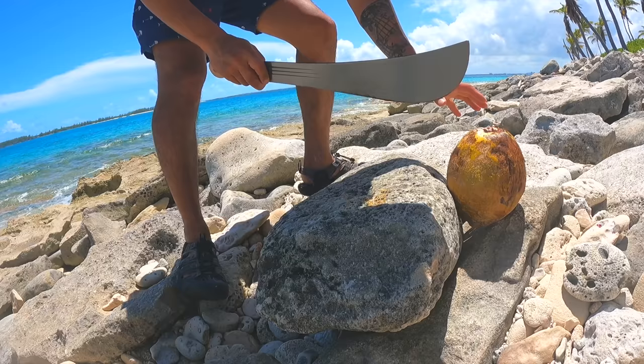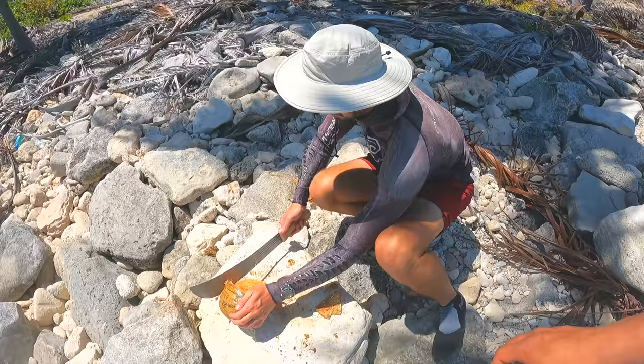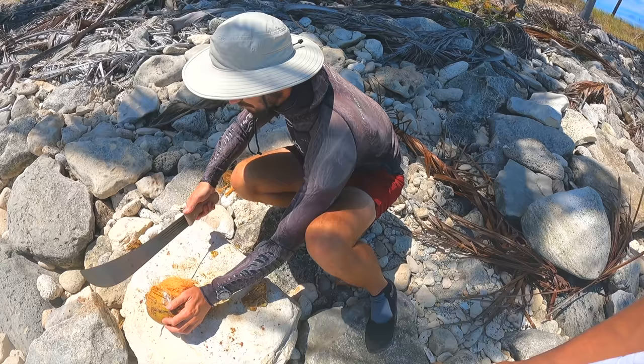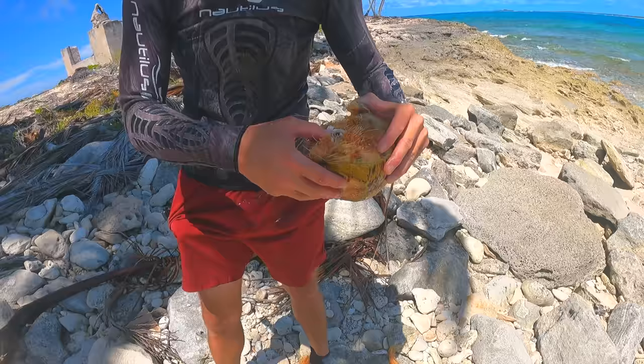Nice. All right, Laurent's putting in work on this coconut here. Should have some coconut water soon, and hopefully a pot. It's juicy. How's it look? Looks good. Oh yeah, that looks great. Great coconut water. Perfect. Go ahead, drink some.